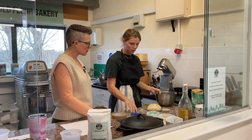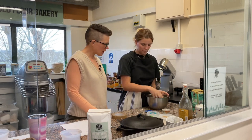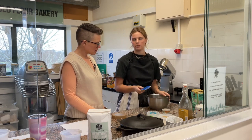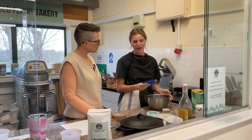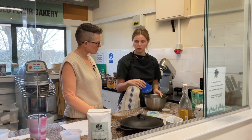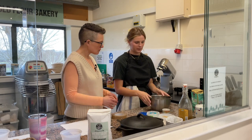I'm going to pop it in a bowl. Do you grease the bowl or anything? I don't. If you have a bench scraper, you don't need to because you'll be able to remove it. If you don't have a bench scraper, you can give it a kind of brush with some oil. That won't do it any harm, but you know, it's a bit of a waste really.